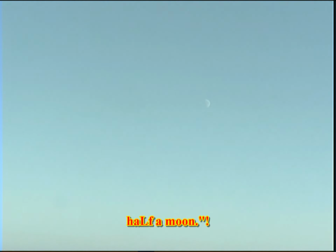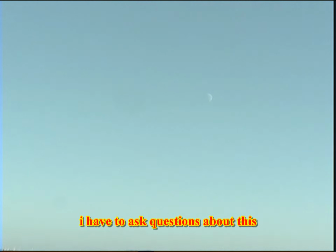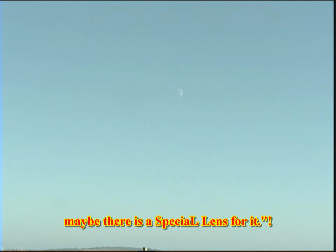Show you the moon there, half a moon. I tried to do some pictures of the stars the other day, but this lens doesn't seem to have a low enough light setting to get the stars out there, or the planets. One of the planets in the east, not like the DSLR that I had before. I have to ask questions about this. Maybe there is a special lens for it.